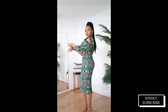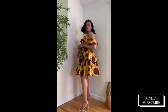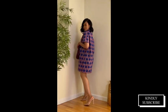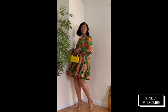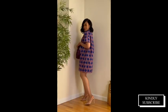This dress should finish either above or just below the knee due to its narrowness, so as not to restrict movement, and there should be a small impression to the back. You can rock it with either heels or sneakers.